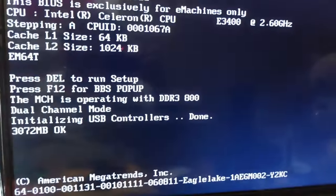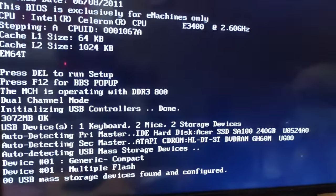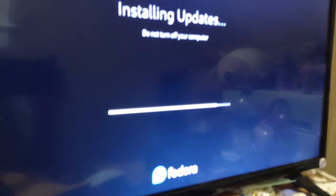The Intel Base E machine. BIOS boot frozen. This PC is a real pain in the booty. Fedora Linux doing daily updates.